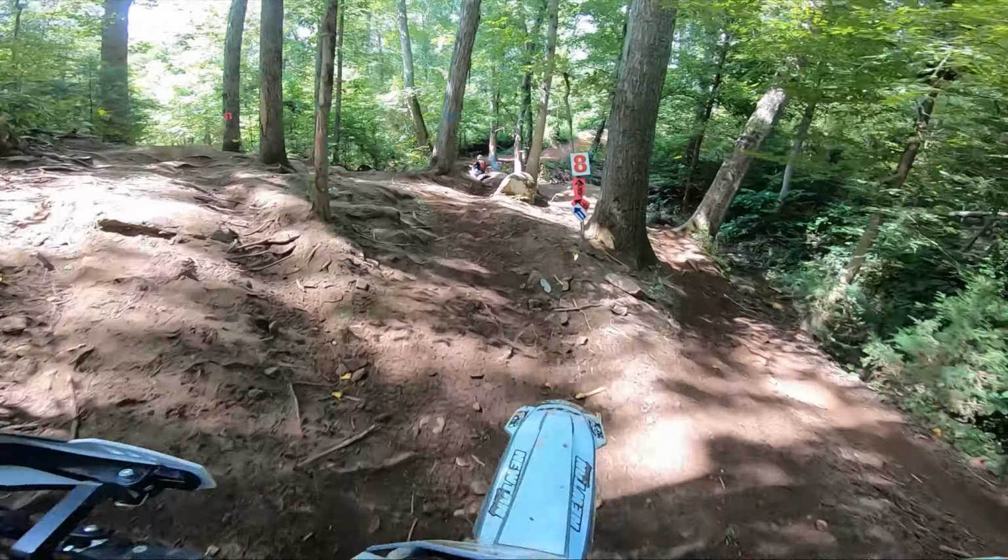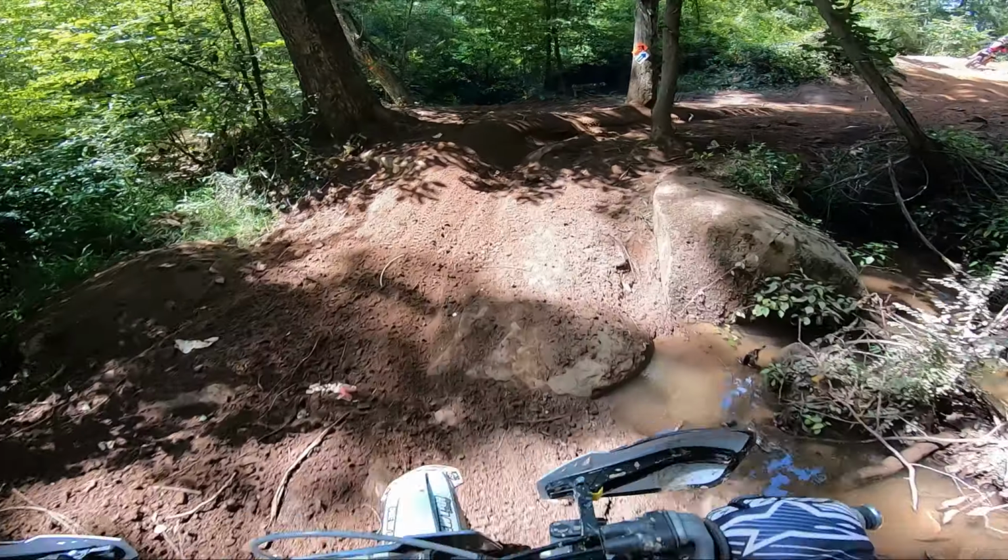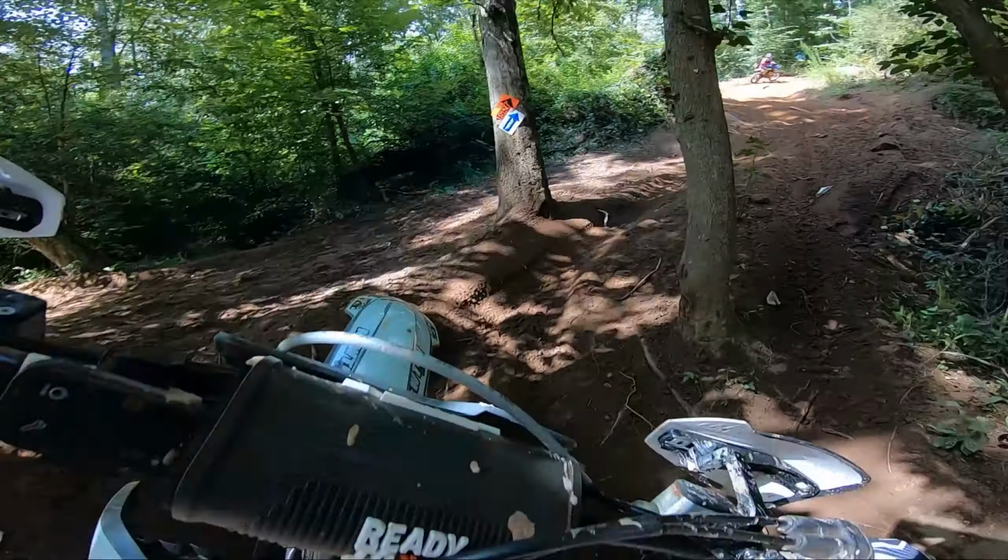I actually saw one guy do like a little bunny hop over these rocks right here. That was very impressive. Whoever that was, he was on a 2-stroke KTM. That was cool. Whatever he did that time, I didn't get on video. Sorry guys. He took off after that and I didn't see him again. I did see him crash one time. Hope he's okay.